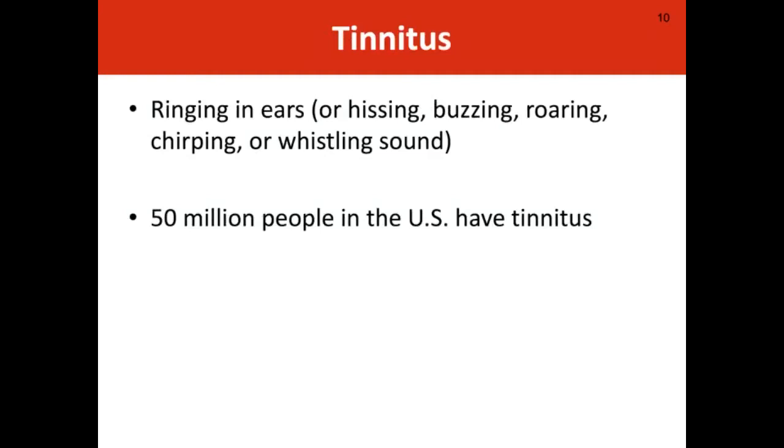Tinnitus can be caused by noise-induced hearing loss and some health conditions, including ear and sinus infections, brain tumors, certain medications, and drugs. The American Tinnitus Association estimates over 50 million Americans experience tinnitus. Of these, 12 million have tinnitus severe enough to seek medical attention, and approximately 2 million people are so debilitated they cannot function at a normal level on a day-to-day basis.